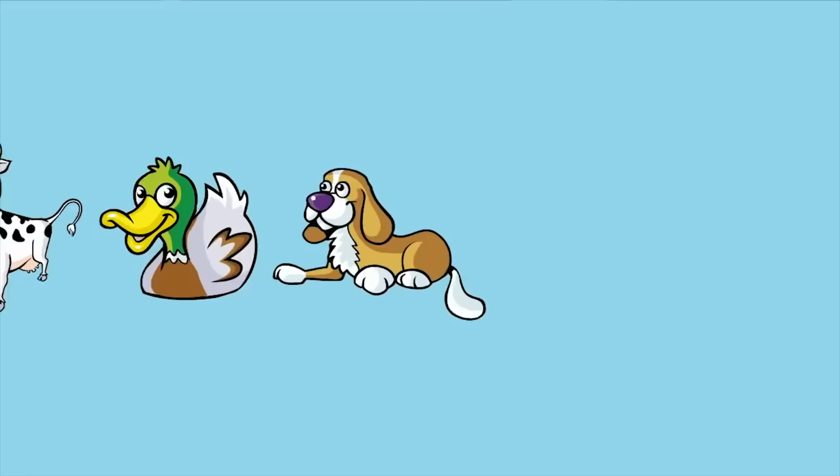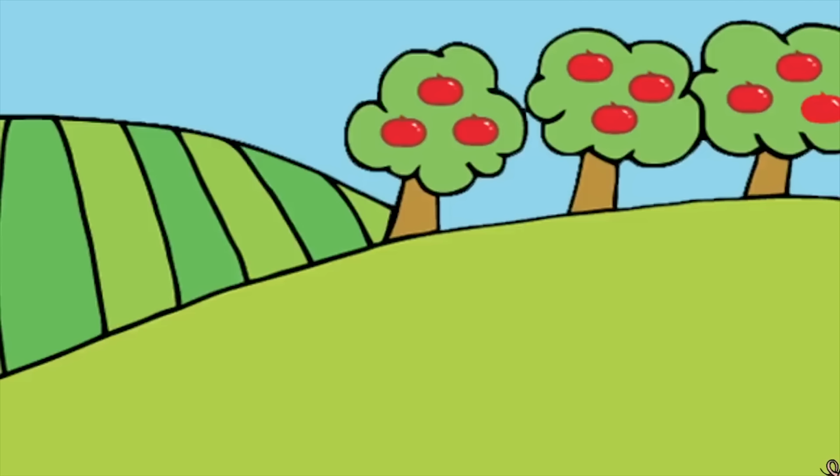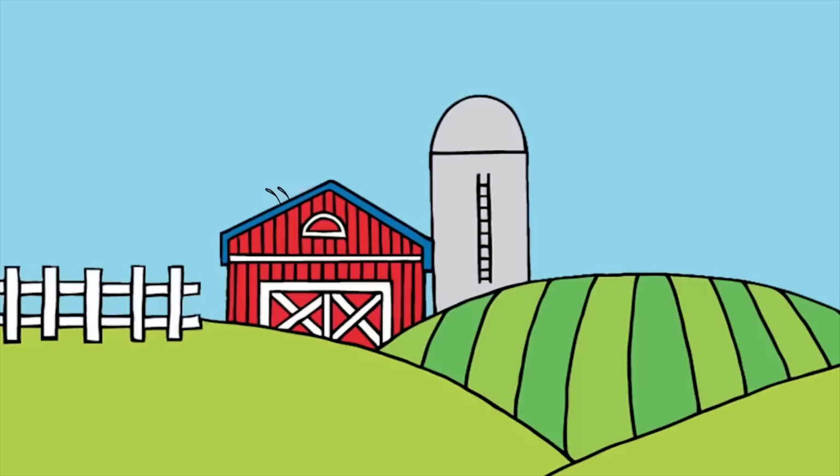Do you know which farm animal makes this sound? It's a pig. Now, where is the pig hiding? There's the pig. Good job! Do you know which farm animal makes this sound? You're right! It's a bee! Now, where is that bee? There's the bee. Great job!